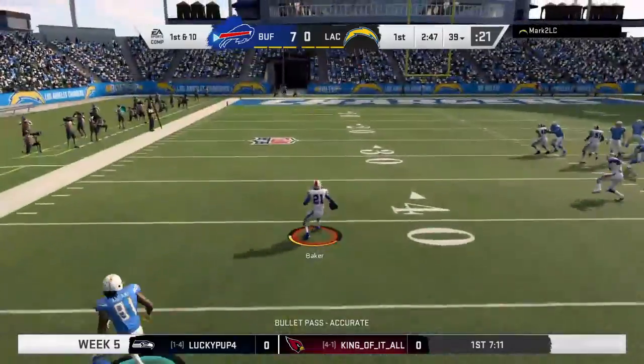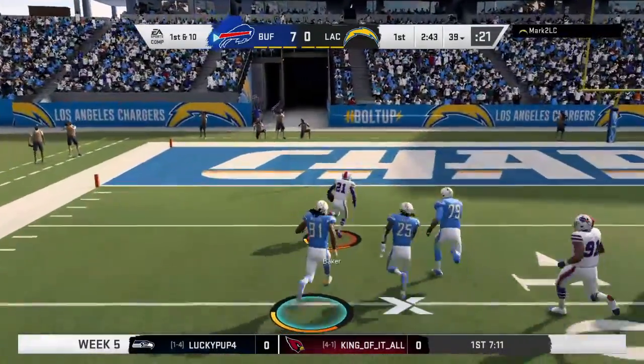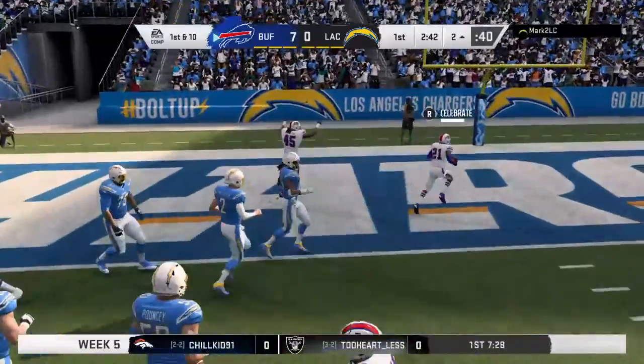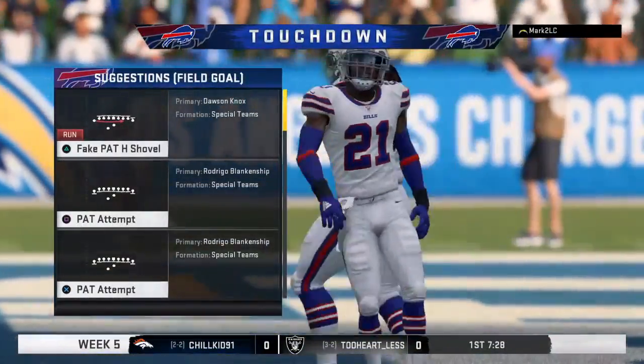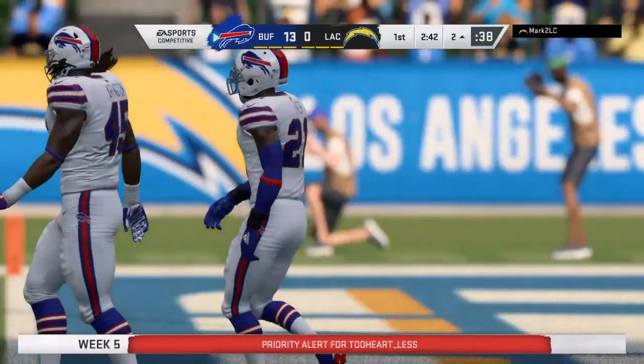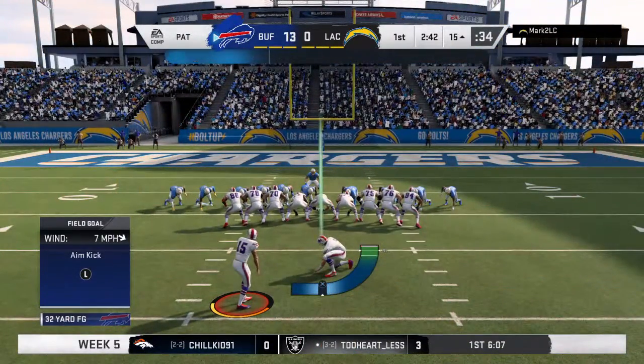Try to get it to Williams, but it's intercepted. Picked off near the 42. And he will score. Touchdown, Buffalo. And remember, this is the #1 defense in the National Football League. There's a good example of why.